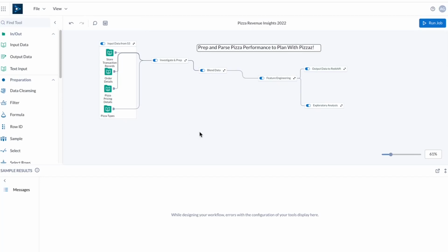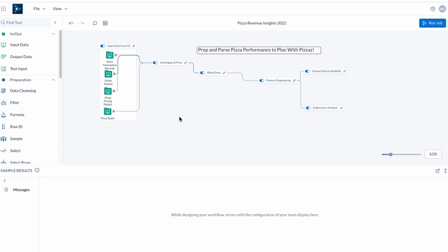So I've pre-built this workflow, and let's say you're either a C-level exec or you're a team leader and you want to see what your analyst on your team did. You can really easily look at that process from start to finish. So here you can see that they input the data from S3. We have our data sets here. And you notice that these tools are organized in a box. We call these containers. So it's a way to group tools together in your workflow. You can turn that part of your workflow on and off if you don't want to run the entire workflow at once. You can also easily label it.